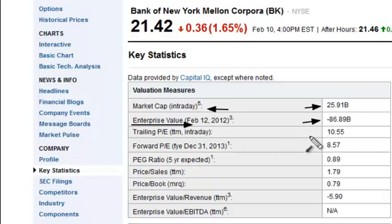Trailing PE ratio is at 10.55. I like anything at 15 or lower, so that's in line for me. Forward PE ratio is even better. However, forward PE ratios are going to be with projections and things like that, so it's not as trustworthy as the trailing PE ratio. Let's see what else we can look at here.